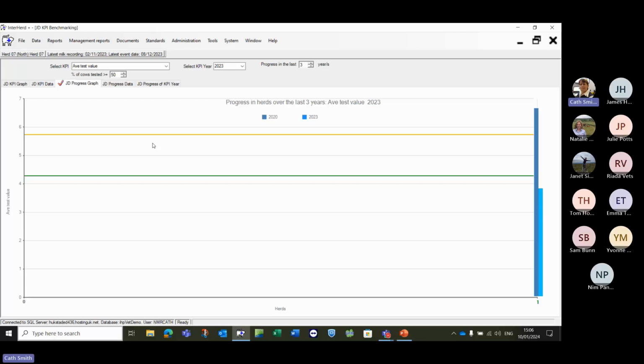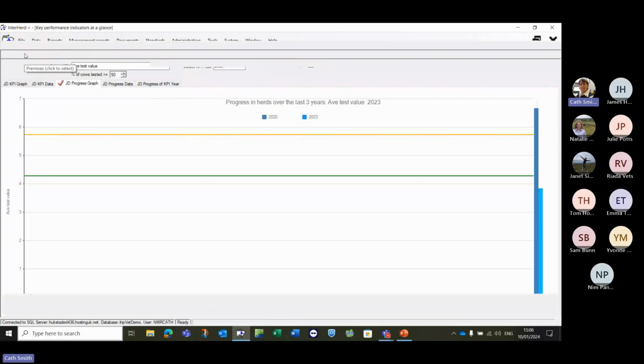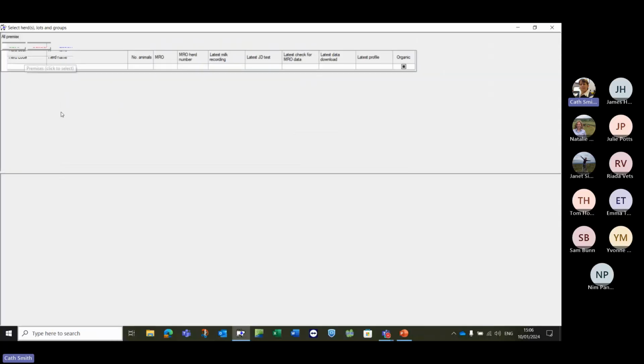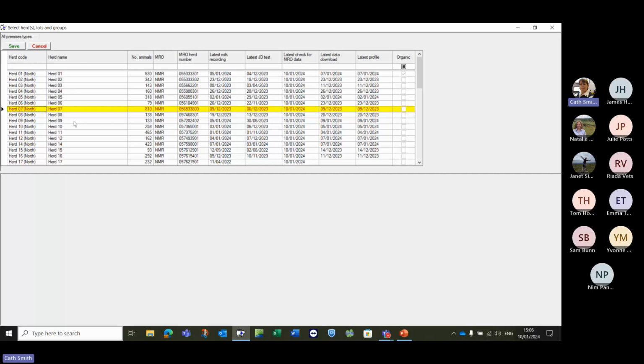So I just need to move my keyboard close. I can press some buttons. So I go into my particular herd here to select another herd, as you would do with any standard InterHerdPlus mechanism. So they're all held within the same database. And you can see here's all my different herds.